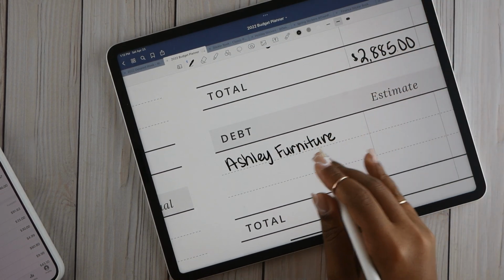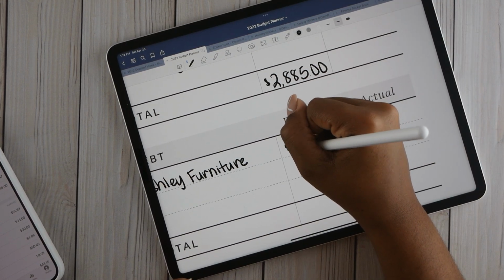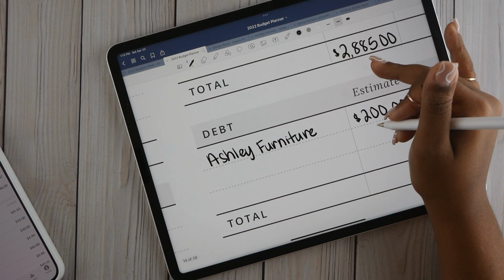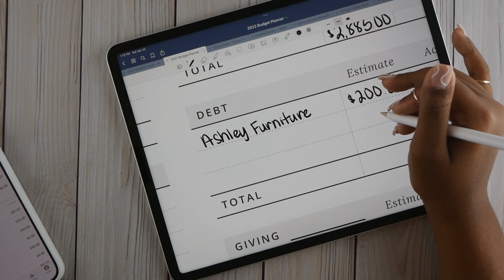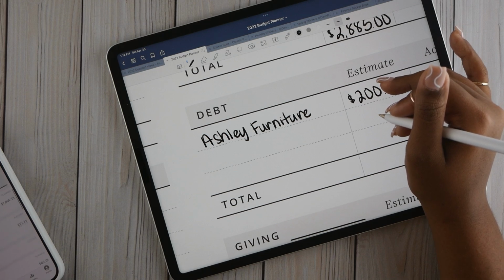There is a minimum payment that we are supposed to pay, but we just pay our self-imposed minimum payment so that it gets paid off sooner. Almost everything that we have comes from Ashley Furniture. We really like it. I've always loved it. I've been buying from Ashley for like 10 years probably. So I really like Ashley Furniture, and that's pretty much where we get everything from.